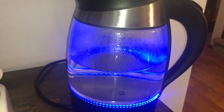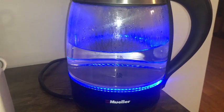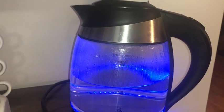If you're looking for a good, fast, and pretty electric kettle, then you might want to try the electric kettle from Mueller. And what I love about this kettle is that it's very fast, so you're going to drink tea or coffee in a few seconds.